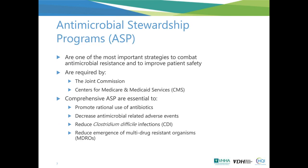Antimicrobial stewardship programs are really a very important strategy to combat antimicrobial resistance and to also improve patient safety. This is a requirement that was implemented by the Joint Commission, and if you have a Joint Commission visit, they definitely are going to want to ask some questions about your antimicrobial stewardship and what you're tracking and how effectively you've implemented your program. CMS also has that as part of their conditions that they look at.